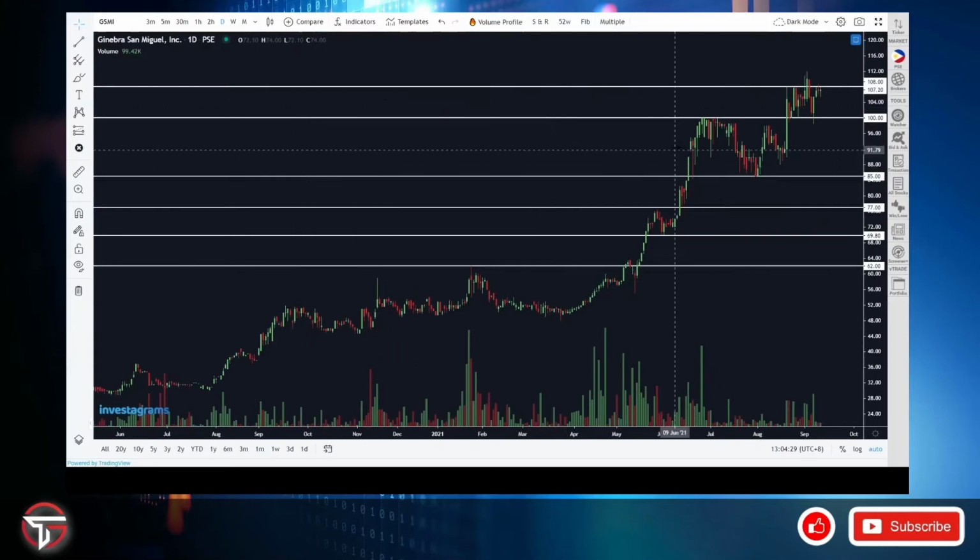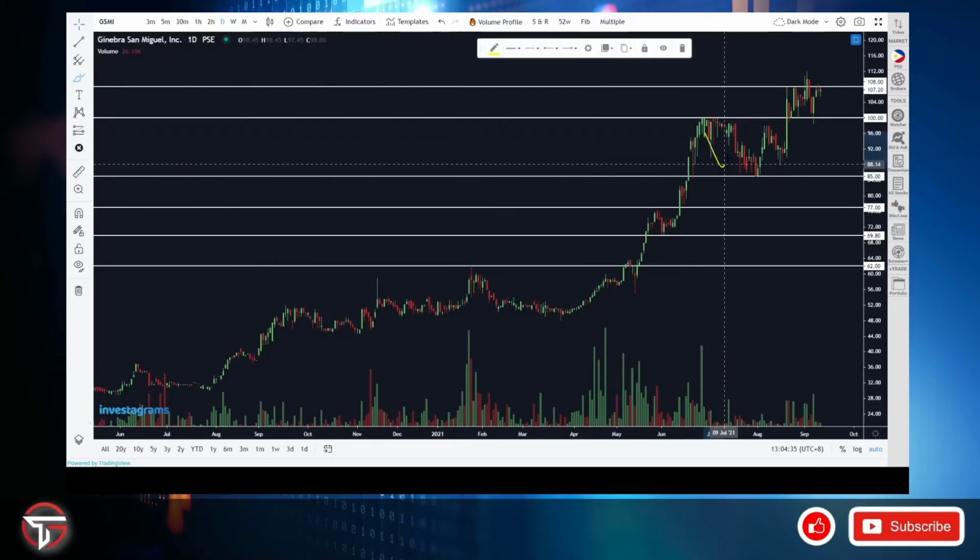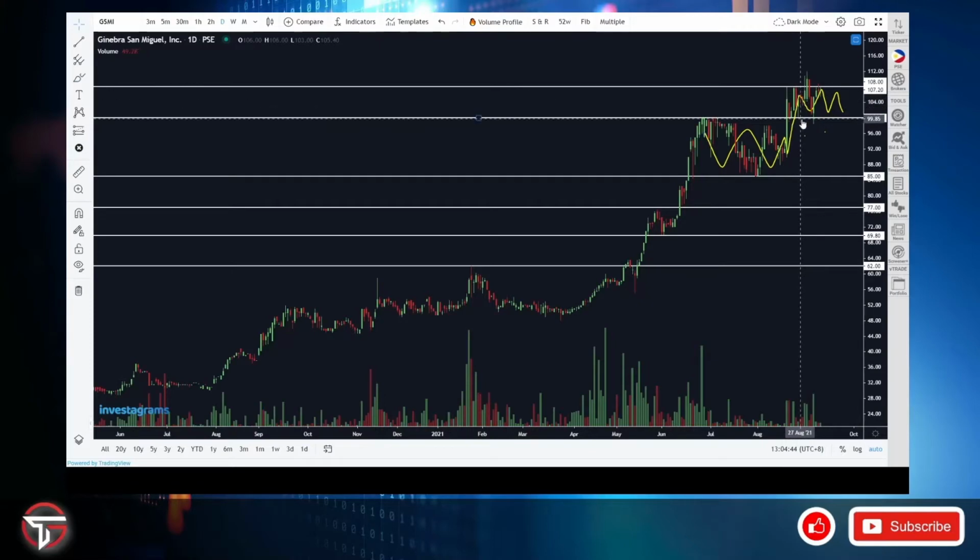Now, GSMI, strong move up. Then we consolidated here. So just let me draw that out. We consolidated here before breaking out again. Then na ngayon, nagko-consolidate na naman tayo dito. So, as I mentioned numerous times in the past, I really don't like buying into chop. If you're a range trader and you want to buy close to 100 and see kung mag-push siya from there, then that's up to you, no? But ito yung current range niya ngayon from 100 to about 108, more or less.